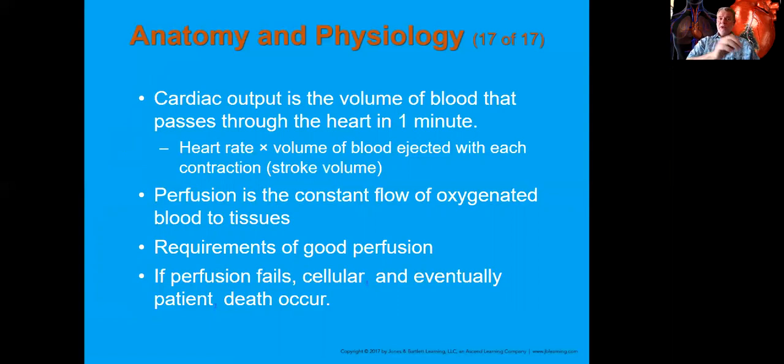So cardiac output is the volume of blood that passes through the heart in 1 minute. Okay, so here's a new term, cardiac output, referring to 1 minute of this actually taking place. How do we come up with that formula? You need to take the heart rate. I'll give you an easy one here, 60 beats a minute. My heart is beating at 60 times a minute. Great. Now, volume of blood ejected with each contraction. So we take that heart rate and multiply it by that volume, and in this case, let's call it 10 milliliters. Every time that thing pumps, it's putting out 10 milliliters. Do you see how we get 60 times 10 equals 600? That's just what we're looking at for cardiac output over the course of 1 minute.